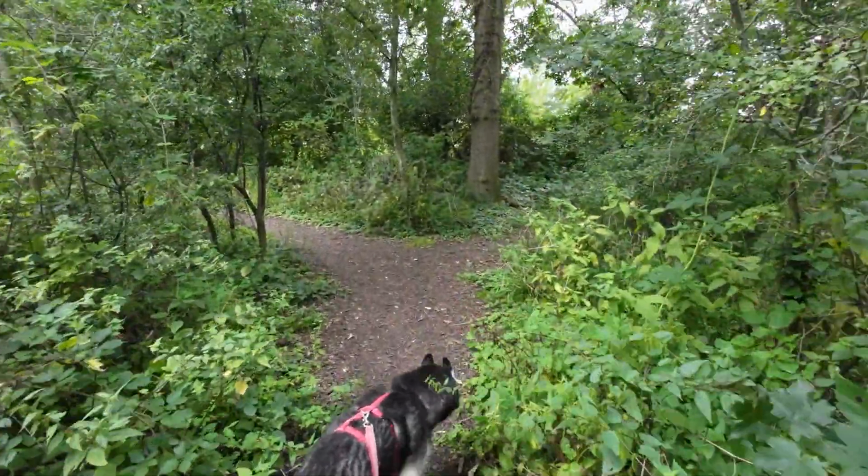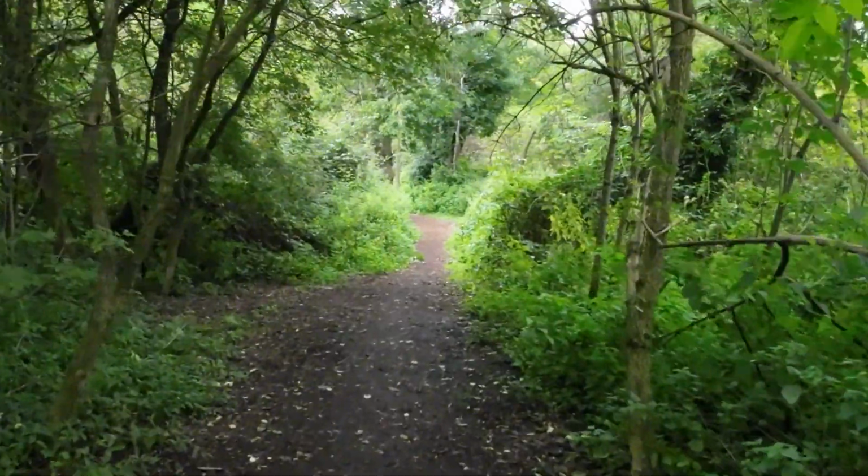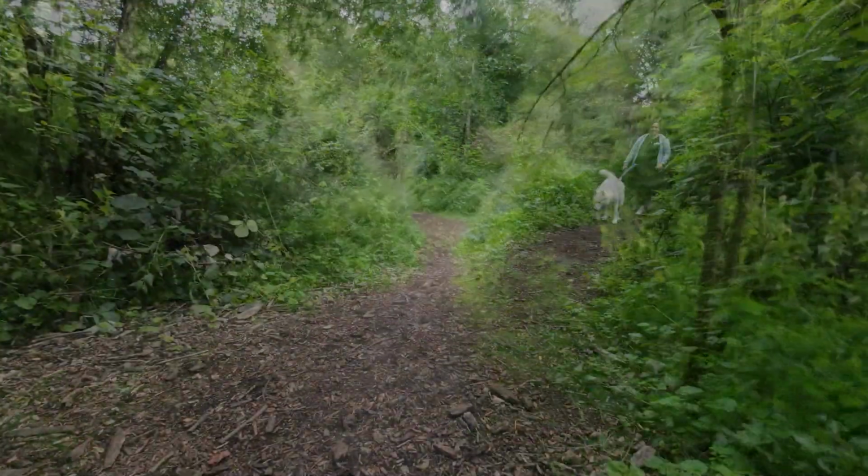At the far end of the site there is a dog walk to take your dogs on, which is like a small wooded area, which was quite nice to see on the site.